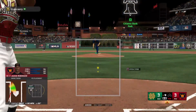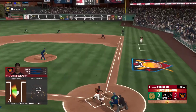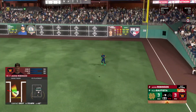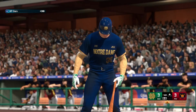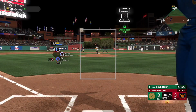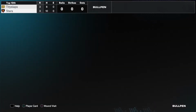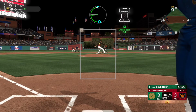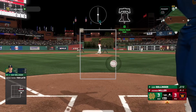Now pitching, Felix Bautista. That to right. Soler makes the catch. And we're back. We're in extras here. And now the center fielder, Cody Bellinger. Now pitching, Andrew. A swing and a miss. And that's strike 1. 0-1.